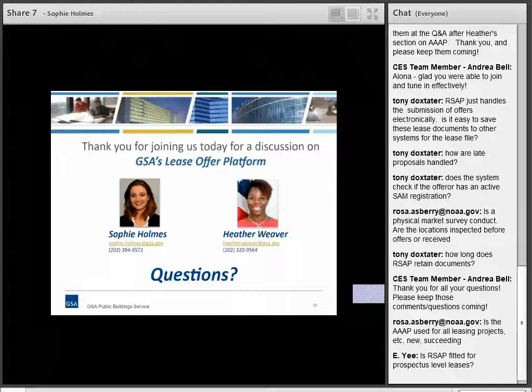Is RSAP a solicitation developing software? No, neither RSAP nor AAAP are used to develop solicitations. It's just used to receive offers. Did the RSAP platform just roll out recently? Yes, it came out within the last year. We started using it this last fiscal year, which started back in October. So yes, it is recent.